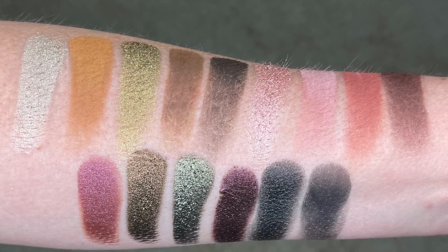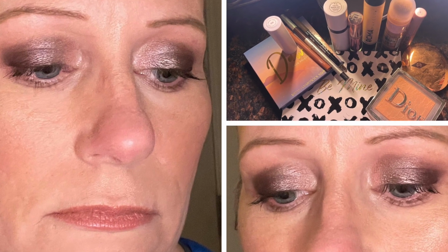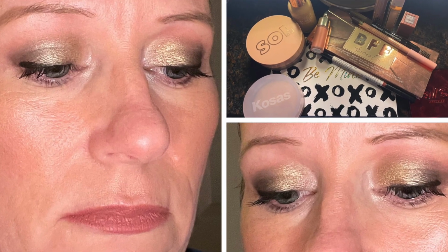The metallics are always just so good, so pigmented, last a long time. The mattes, always easy to blend. I love this color story. I love those pink toned, red toned mattes. Those are just my thing. And then they do have some warmer tones in here too, so depending on which direction you want to take it. But love this palette. It is definitely one of my favorite palettes that I've tried these last few months, and just love it overall.